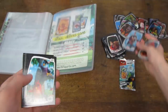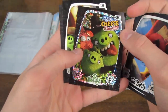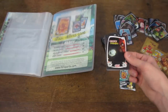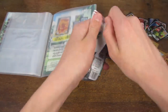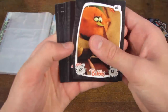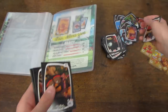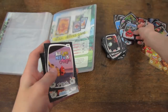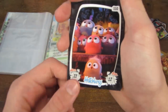We got more cards of Red here, including a shiny, and then the Birds, the Pigs holographic, the Pigs again, and Creepy Crawlies Red with an 88 on defense. We're getting to the last pack now, and so yeah, we got Bubbles, and then Hal and Bubbles shiny, Bomb Red. Chuck, Red, shiny, 95 on attack there. And then the Birds and hatchlings, which is 12 on attack and 22 on defense.